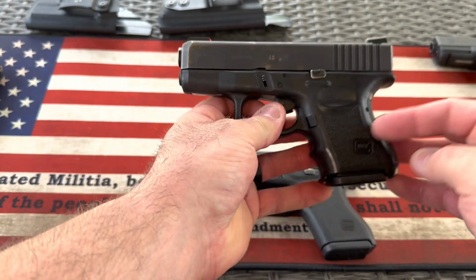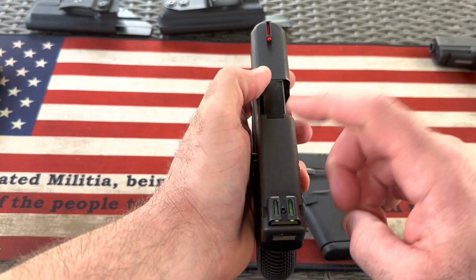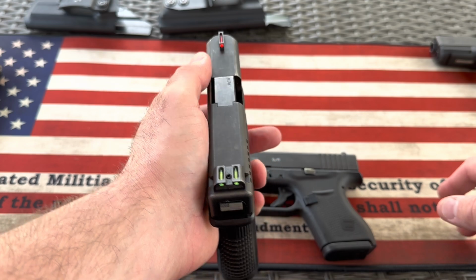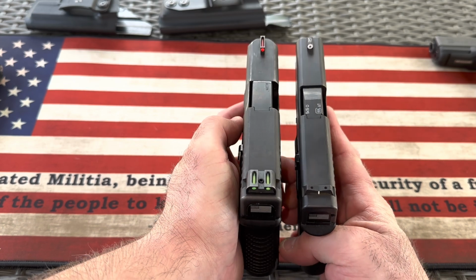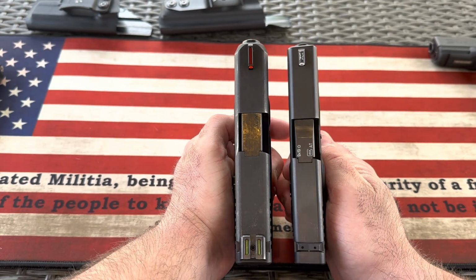It has an overall length of 6.5 inches, which isn't far from the Glock 43, with a slide width at 1 inch, which this Glock 43 is at 0.87. So size comparison-wise, the Glock 27 and the Glock 19 pretty much have the same slide width. I know it doesn't look crazy, but it is a noticeable difference.